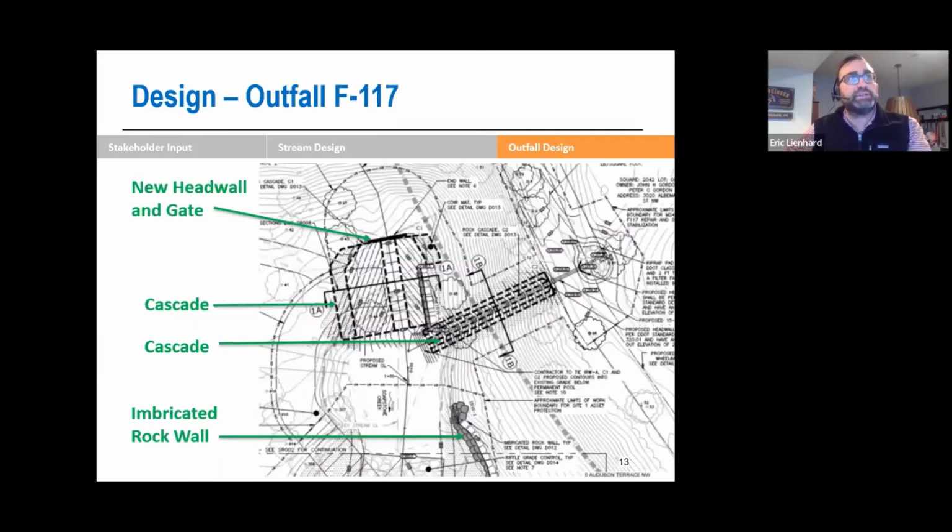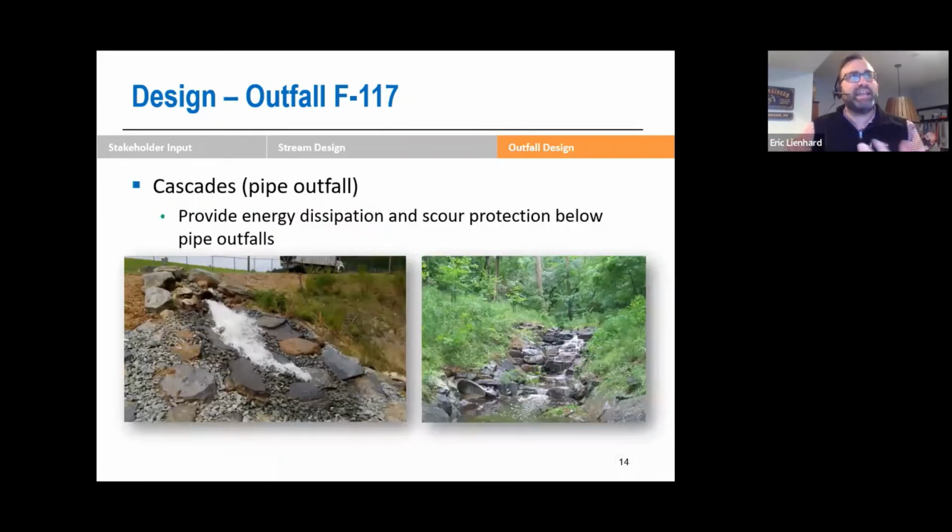So the location right here at the top, I think I can have a pointer. At the top is the new head wall and gate. We're putting in a new cascade here. We have an imbricated rock wall here, an imbricated rock wall after the plunge pool. And then coming off that slope, we also have a cascade. Big terms, what do they all mean? So a cascade provides energy dispersion and scour protection below that pipe.